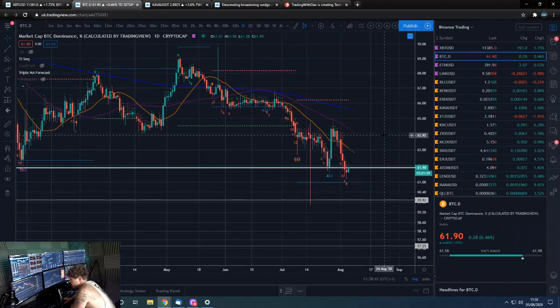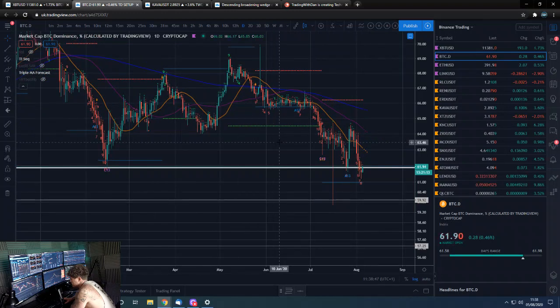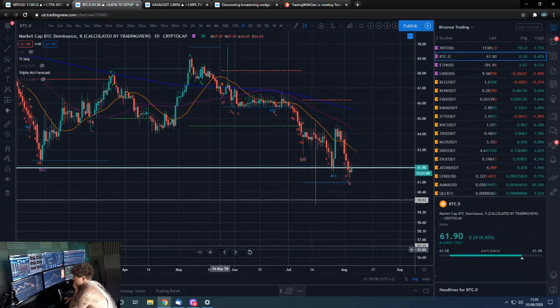So a lot of interest in the altcoins. Ethereum again, I think, is going to do a lot of the heavy lifting. Obviously a lot of the smaller altcoins are making big gains, but they are just a smaller market cap. So obviously Ethereum, being a lot bigger market cap, making its gains, is going to impact the BTCD a lot more.